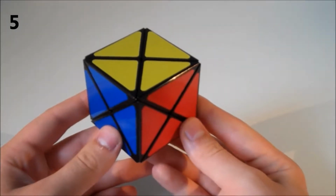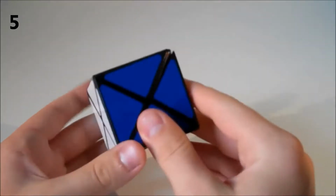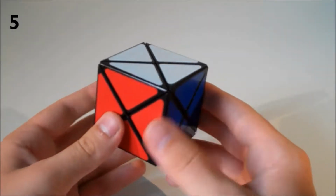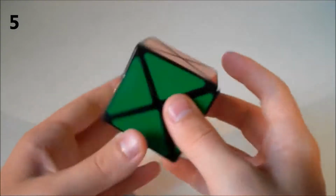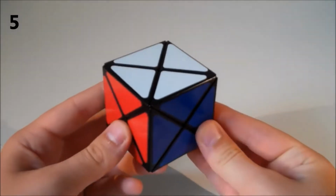At number 5 we have the MF8 and Smaz Dino cube. Now I only recently got this puzzle, but since I got it I've been solving this cube a lot. I just can't get enough of it. The overall look of the puzzle is really nice. It turns really well since I've lubricated it, and it's a really fun puzzle to solve. It's not too difficult, however I spend a lot of time just solving this cube over and over because it's such a fun puzzle to solve.